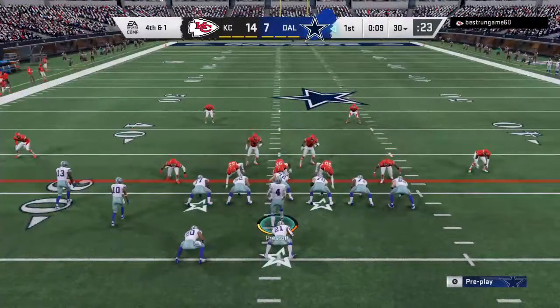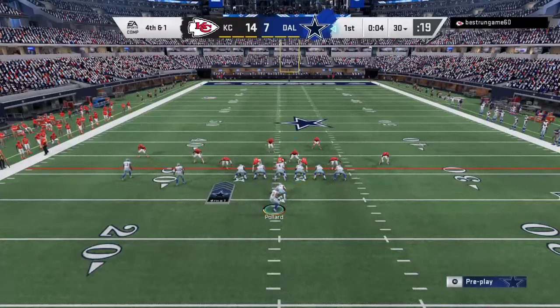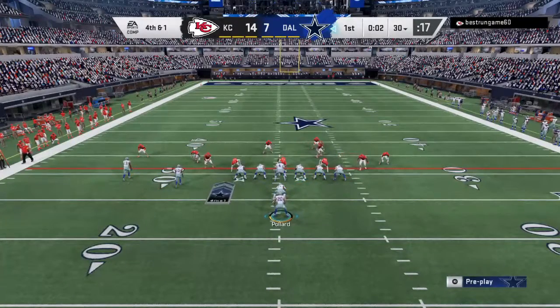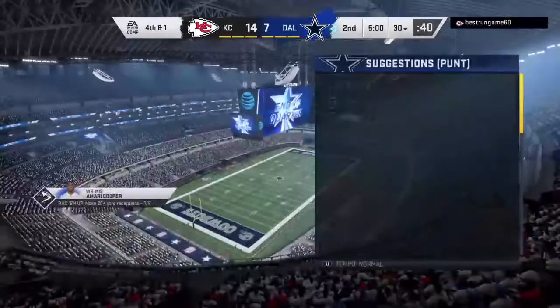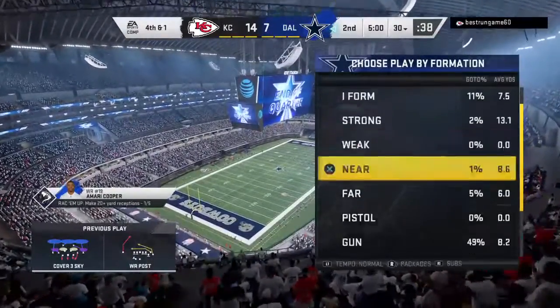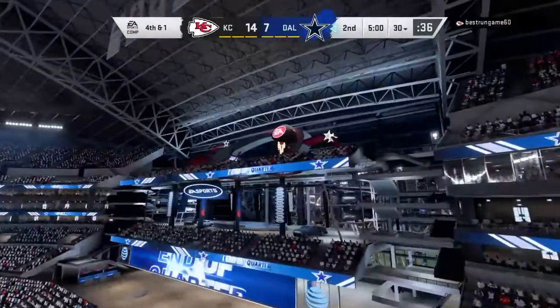And how about this one now? In their own territory, a gutsy call. They're going to go for this on 4th and a yard. Check hot route. Hot. That's the end of the first quarter, with the score Chiefs 14, Cowboys 7.